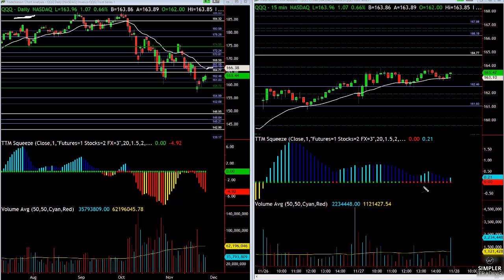So in the short term, I'm looking at this 15-minute squeeze tomorrow with a target at this Voodoo snow line at 164.77. Now that's not much from here, I get it, but it is very tradable, and of course you could do that with the NASDAQ futures as well.